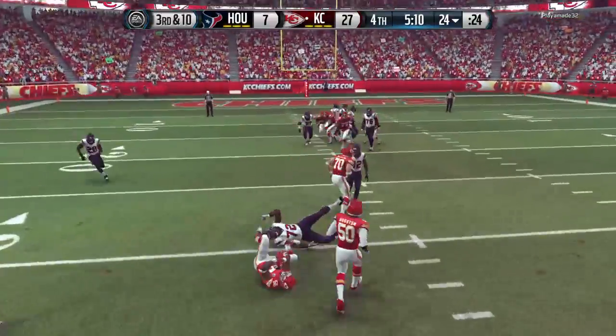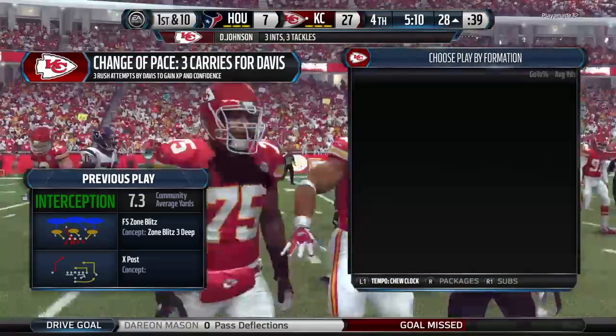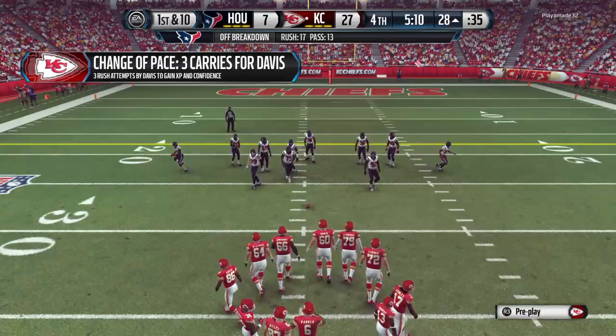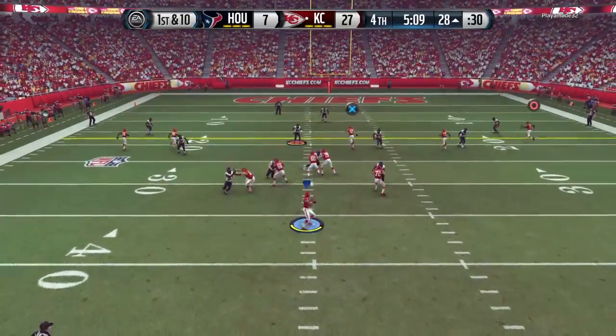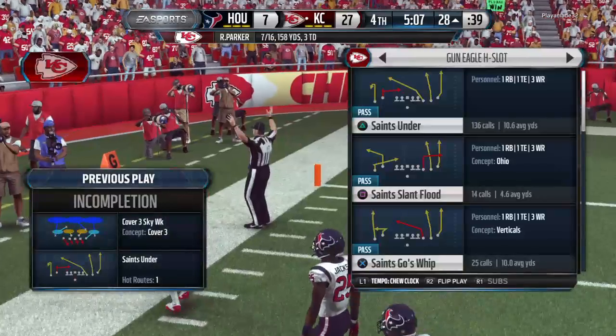Intercepted. Early in the 4th, and if there was ever a thought of a miracle comeback, that interception pretty much ended it. Yeah, you know, I'm not sure they ever thought there could be a miracle comeback in this game. It's been bad all day long. I actually feel bad for them throwing that interception because they just can't seem to do anything right on the offensive side.